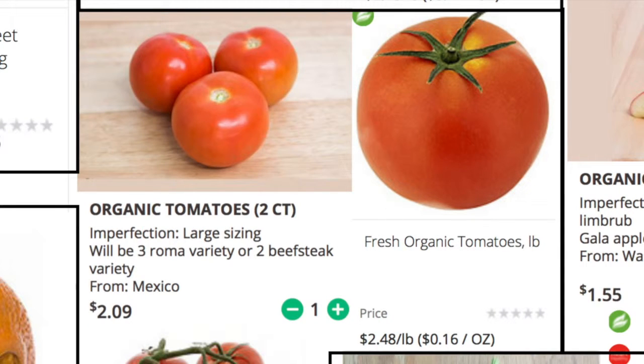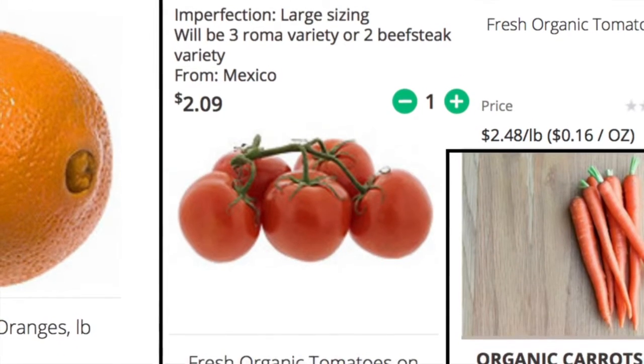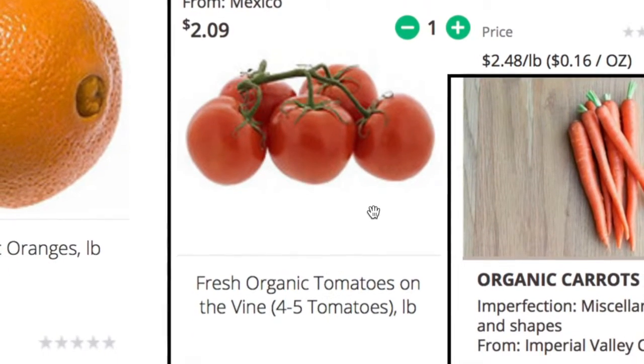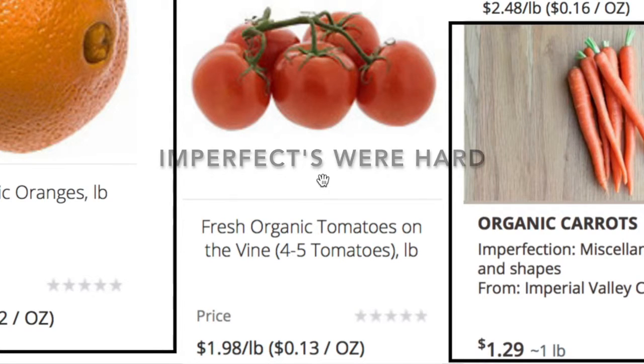But then my local store also had the vine ripened tomatoes, which I love because in my experience they tend to be less mealy and more juicy. And those were $1.98 a pound.